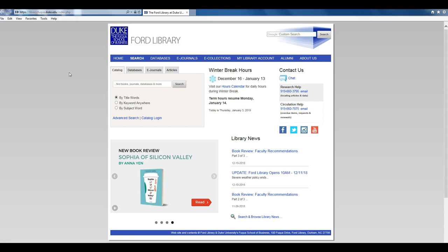Here we are at the Ford Library homepage, and you'll see that the catalog is front and center. Again, that allows you to search for everything at Duke. Also, you can narrow by databases or by e-journals. So if somebody says you need to look at this article from the Wall Street Journal, this is an easy way to find out which database it's in.